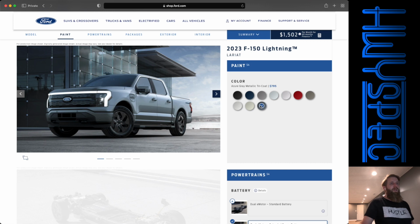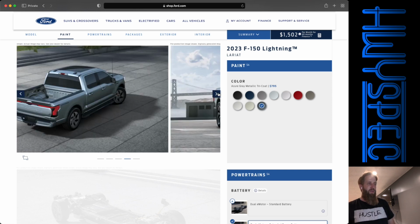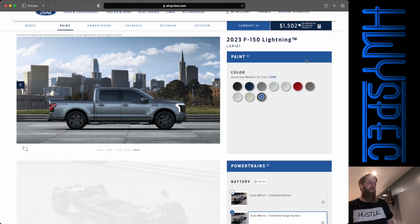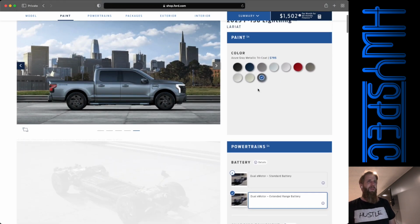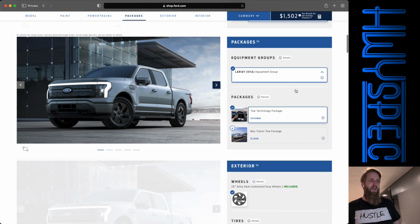All right. I think this Azure Gray, I think that's the ticket right there. It's not the traditional silver. It does stand out a little bit, but it also helps it fly under the radar at the same time, if that made any sense at all. So there we go. That's what we're going with on the paint. That's how I would personally spec it out.